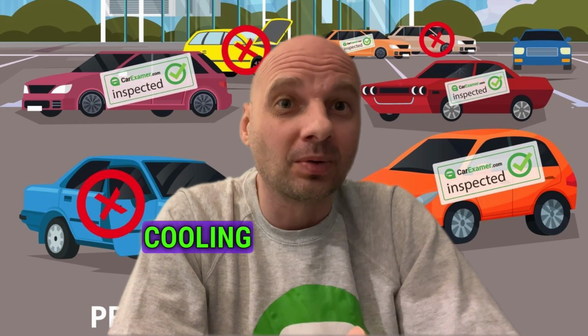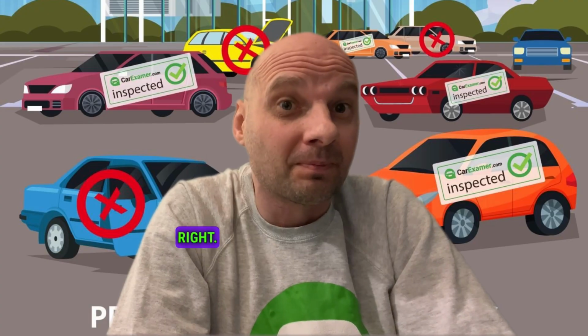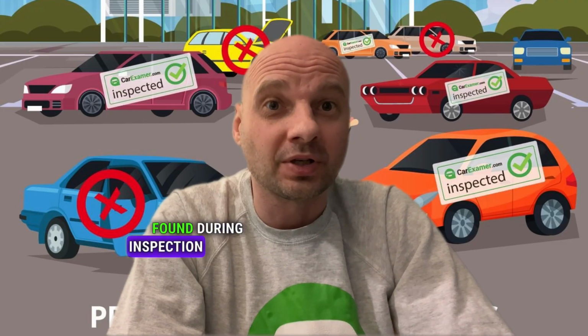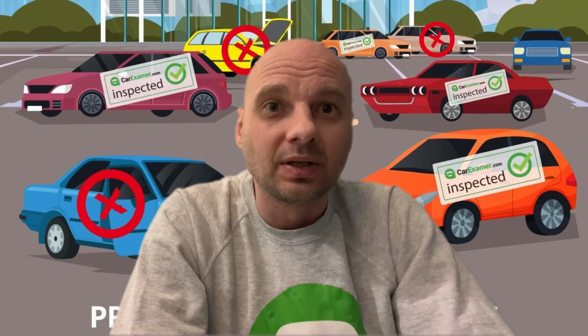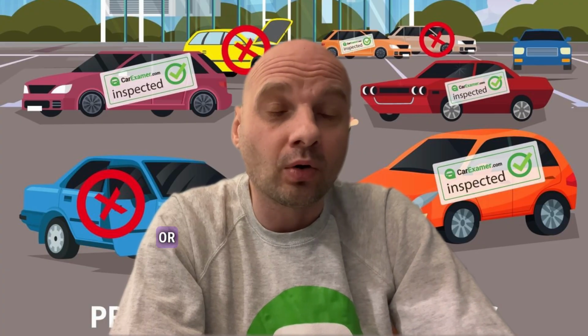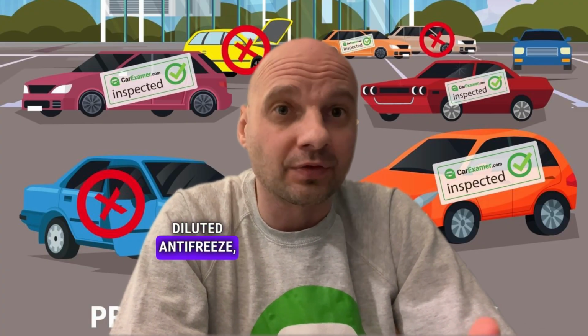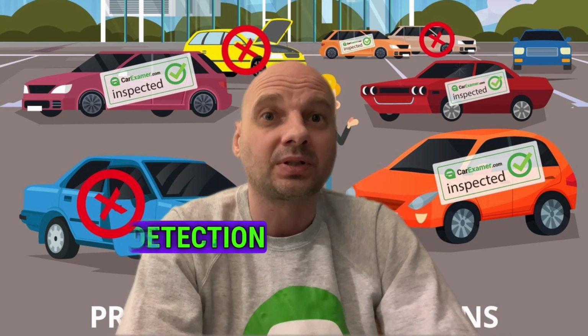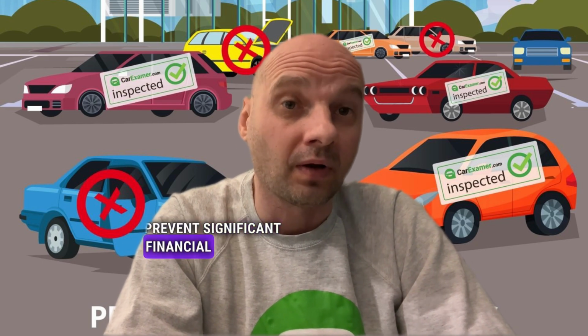Let's go next to coolant leaks and cooling system problems. Cooling system faults frequently remain unnoticed until overheating occurs, right? Again, not always visible to the average consumer. Common issues found during inspection include small radiator leaks, perished coolant hoses, water pump seepage, head gasket pressure signs, coolant contamination, or diluted antifreeze, for instance. Overheating damage can lead to warped cylinder heads and costly engine repairs. Early detection through inspection can prevent significant financial loss.